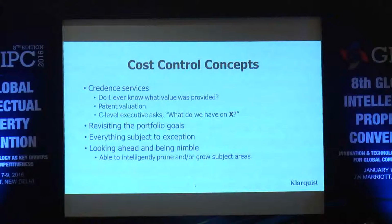And you really know how well you're doing when the C-level executive walks up to you and says, do we have anything on this? And the answer is, no, we don't have anything on that. And you thought you did, right? So this is the type of thing that we want to revisit these goals to make sure we're on track, right? We just have to do that.